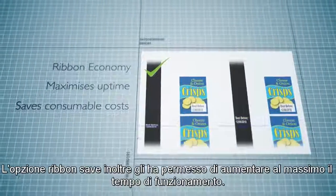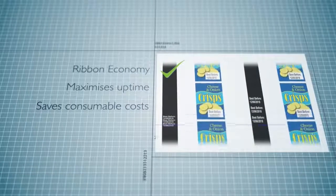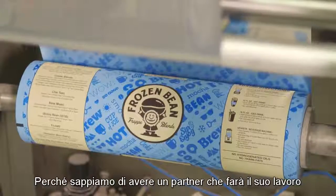Unique ribbon-saving technology ensures the longest possible uptime. With over 300 SKUs, 100 different flavor profiles, we can't sit here and worry about a printer going out on us. Trust that we have a partner that's going to do their job so we can do our jobs.